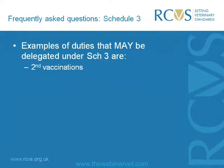The exception is if the vaccination needs to be certified for the purposes of a pet passport, like I said in the previous slide. Certification is something that only veterinary surgeons can do, and therefore, if your client wants their vaccination to be certified, you would need to either have a vet do it or have a vet physically witness the vaccination being undertaken.